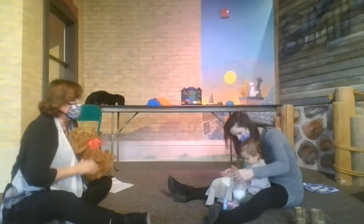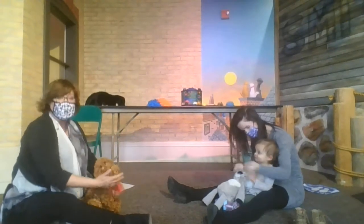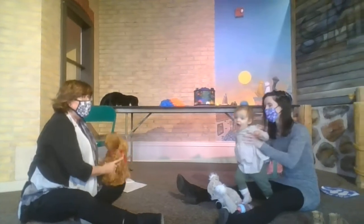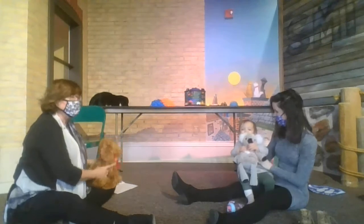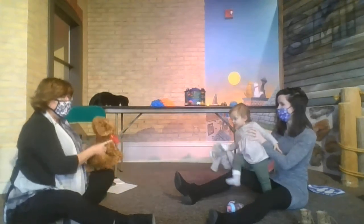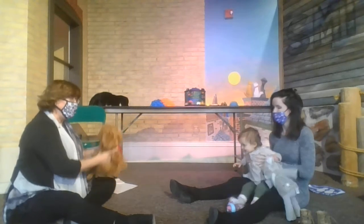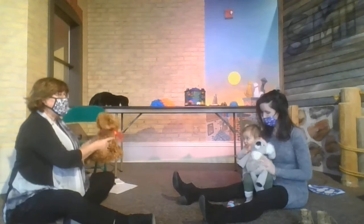So with the slightly older ones, they can have a prop, you know, give them their favorite doll or stuffed animal, and they can also start bouncing. They may not do it right away, but with experience and chances to do it, they're getting the double bounce. Jackie is bouncing Winnie on her knee, and hopefully Winnie will get the idea to start bouncing her little koala bear.